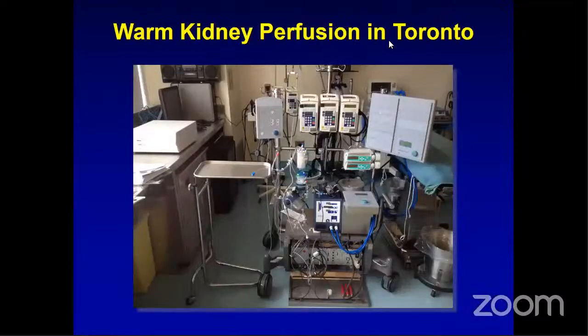This is now warm perfusion in the kidney. That's our research setup. Unfortunately, the kidney perfusion technology has not been picked up by industry, and we have no commercially available machines around. So this is a machine we built ourselves, basically, and it's like a heart-lung machine that can pump. And you can see this is done by, of course, a couple of research people putting tubing together, with monitors and some pumps. It's not pretty, but it gets the job done.